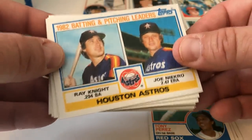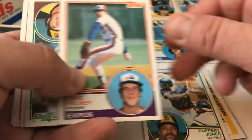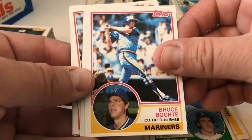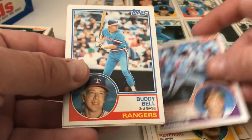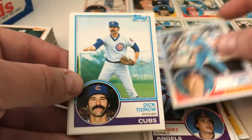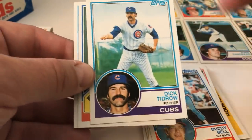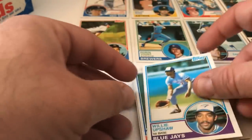Ray Knight for Joe Negro. This is definitely worth it. No question. Rupert Jones, Dave Palmer. Tim Lawler, Ron Renicky, Bruce Bochy, Dave Revering, Juan Beniquez, Buddy Bell, good solid player for the Rangers, and who else? The Indians, and somebody else. So maybe a couple other teams. Dick Tidrow, John Wathan, Willie Upshaw.